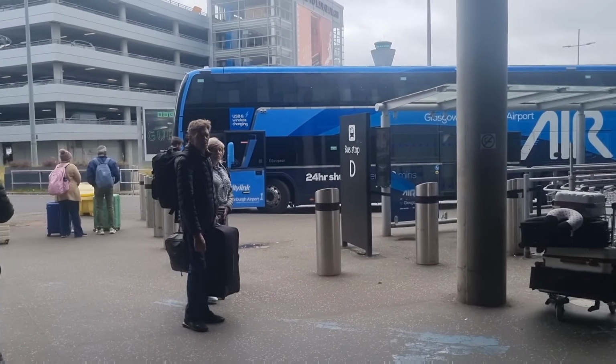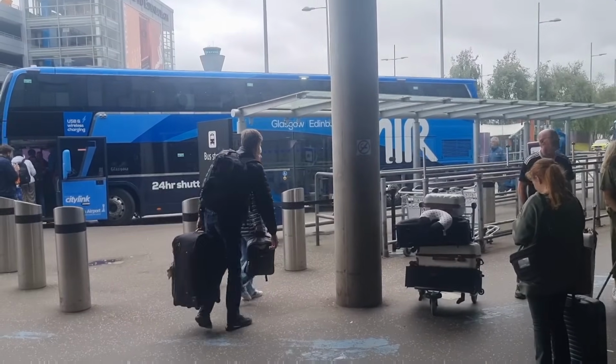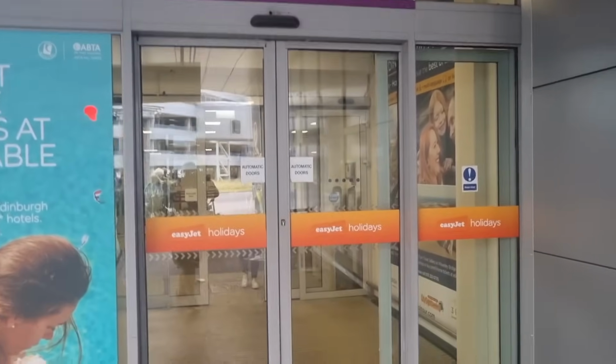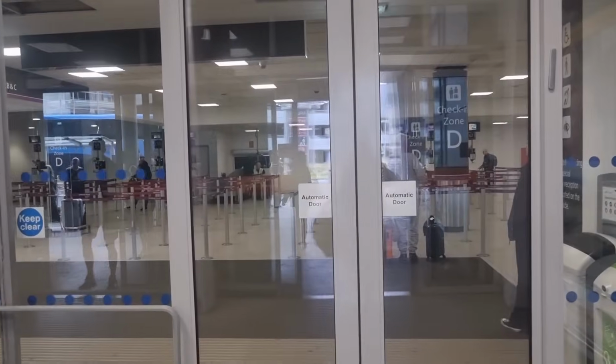Okay, welcome to Edinburgh Airport. The bus took exactly 1 hour, as promised. Left a couple of minutes late, and we're now at 1:20, and we're just heading in now. Check-in zone for Jet2 is through here on the right. I'm not in the gimbal, so I'll try and be as smooth as I can. It might be a wee bit shaky.